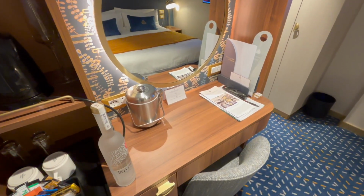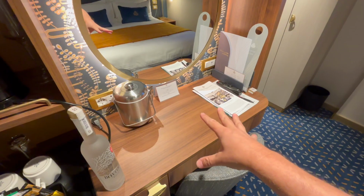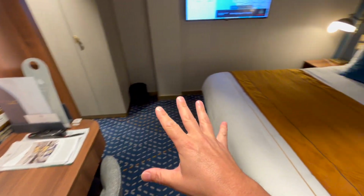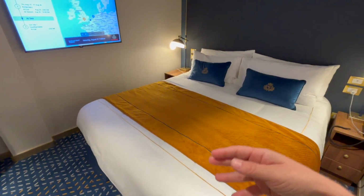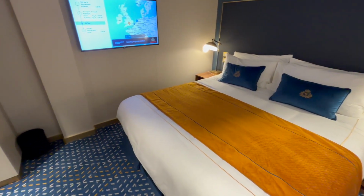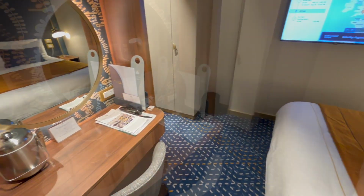I had room service the other evening and the tray did not fit on this desk. And as you can see, there's no table here, so the tray ended up just going onto the bed. I mean, breakfast in bed, late night snacks in bed, of course you can do that. However, it's not very convenient in my humble opinion.